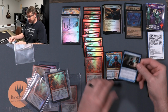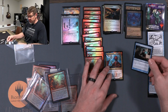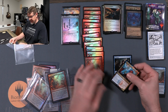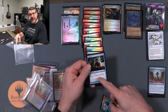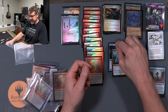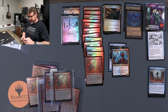Curiosity. So it's 1 blue mana for an enchantment. Enchant creature. Whenever enchanted creature deals damage to an opponent, you may draw a card. Well, if I draw a card and it does damage, then when I did the damage, I get to draw a card. With these 2 in play, the Curiosity enchanting Niv Mizzet, it essentially allows me to draw a card, ping an opponent, draw a card, ping an opponent.